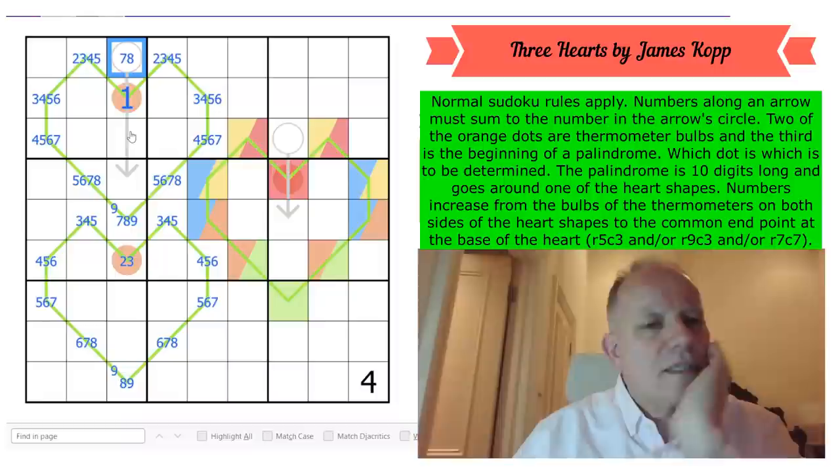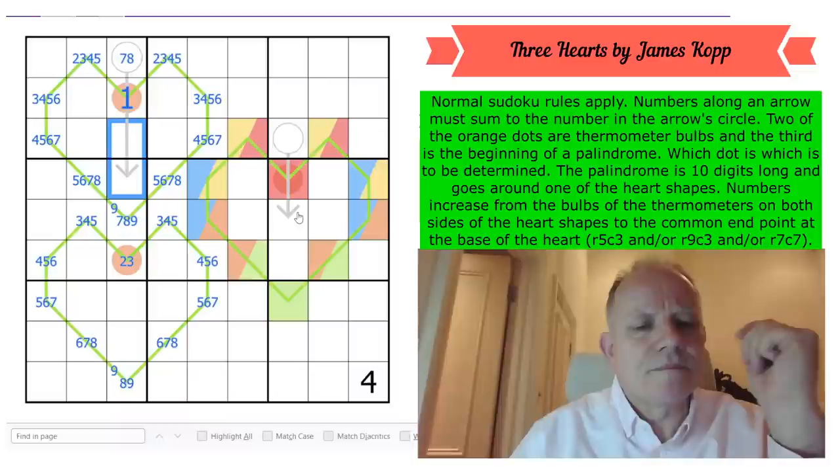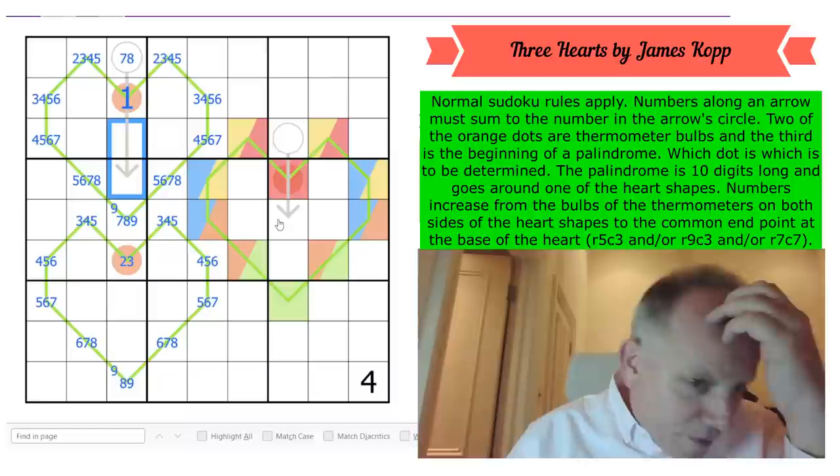Why doesn't it work? I think there's a reason it doesn't work, but I can't quite encapsulate it. I don't think I'm meant to be looking at the palindrome heart at the moment. I don't know. If you can see something obvious there, I apologize, but I'm going to keep concentrating on this.